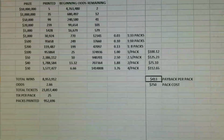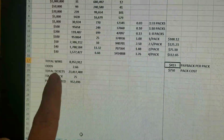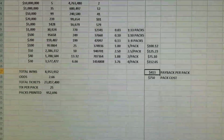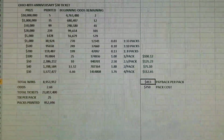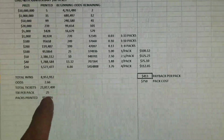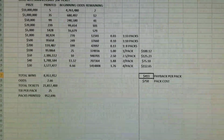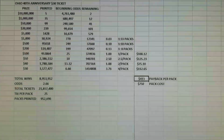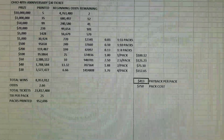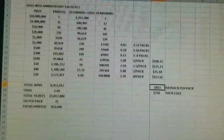Now here's what else you can do with this, okay? By doing a little bit of research, there's 25 tickets per pack. So if you had that many tickets printed and there's 25 per pack, you can figure out how many packs were printed. Now, why is that useful? Well, if you'd like to see how many prizes there are per pack, if you're like me and you like to play packs, here's what you can do.